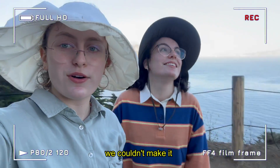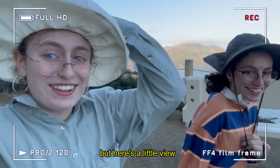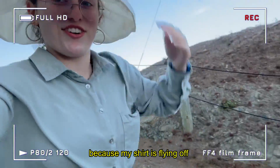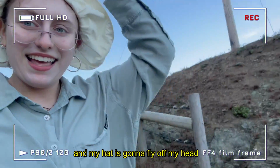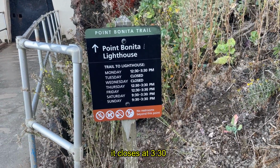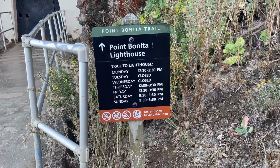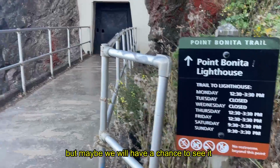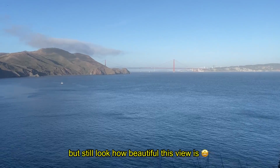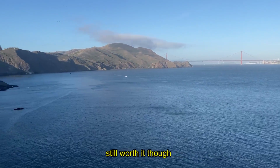It is freezing. We couldn't make it to the lighthouse, but here's a little view tour of the area around it. My shirt is really flying off and my hat is gonna fly out of my head. We didn't know, but it closes at 3:30 and it is like 7:30 right now, but maybe we will have a chance to see it when it's open. But still, look how beautiful this view is. Still worth it though.